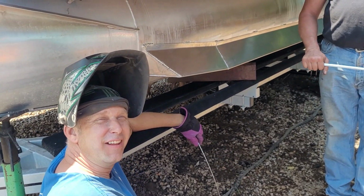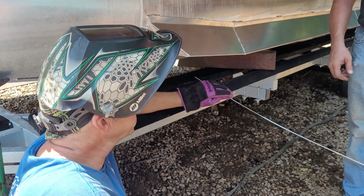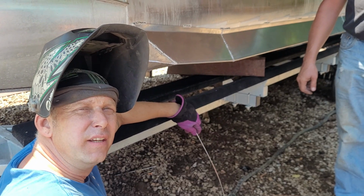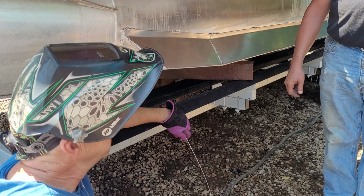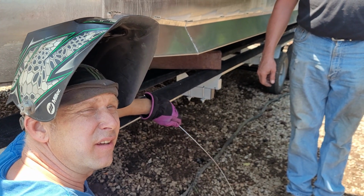He's like, hey, are you done? Yeah, we're done, finally. 2 days of welding. We got all these, I don't remember what they're called. Strakes? Streaks. Yeah, they're like the biggest strakes ever on a pontoon. Guinness Book of World Record, largest streaks on a pontoon boat.